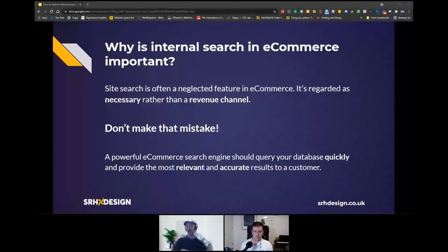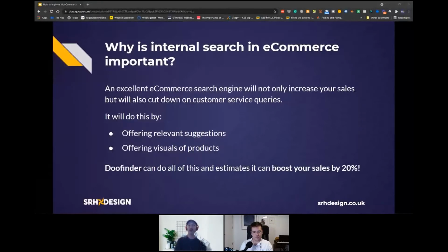So you need a powerful e-commerce search engine that can query your database quickly and provide, most importantly, the most relevant and accurate results so that your customers can purchase. A side benefit of that as well, and this is what's phenomenal about DoFinder, is that it helps you cut down on customer service queries, offering relevant suggestions, offering visuals of products and getting the results to them. In fact, DoFinder claims, and I would estimate and have data to back up, it does depend on the site, but they can exceed it, and they can help boost your sales by 20%. And it's a phenomenal thing to see, because you don't get these customer service calls, messages, instant emails coming through going, do you have this product? Because if you do, DoFinder finds it.